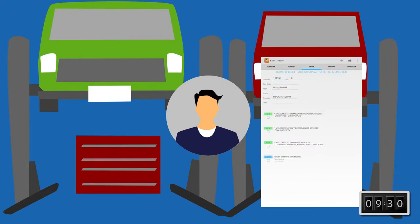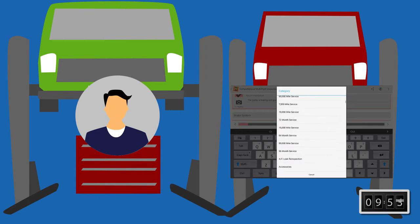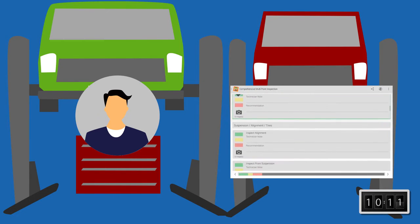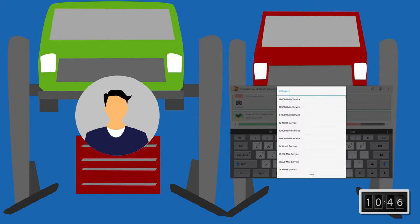The efficient technician finds the same issues. However, they also take pictures, which allow them to show the customers exactly what's wrong. Using detailed descriptions that are already built in, they create an inspection report that is easy for the customer to follow. And as the inspection's updated, so are the recommendations in the shop management system.